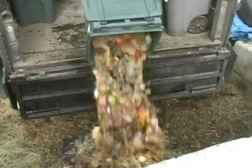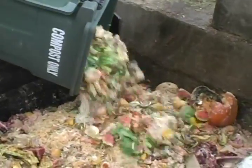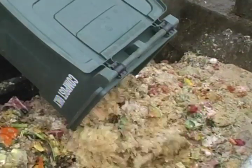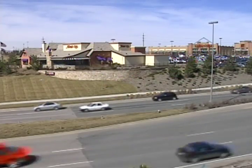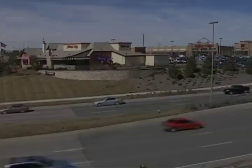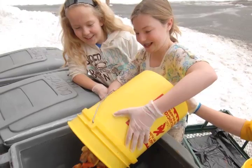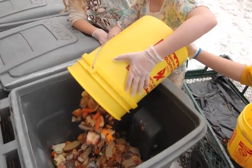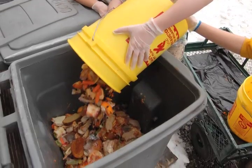If your school diverted 10 tons of food scraps from the landfill and had it composted instead, and 10 tons isn't unreasonable for a Vermont school, you'd be saving the same amount of greenhouse gas emissions that would be released if you burned 6,000 gallons of gasoline. Did you know that about 30% of a school's garbage is made up of food scraps from school breakfast and lunch? There's a better way to use your food scraps.